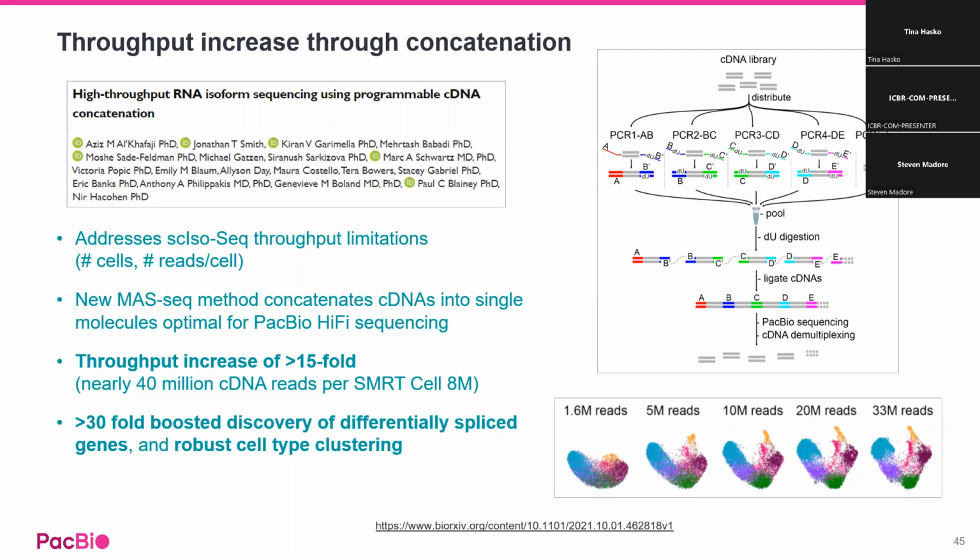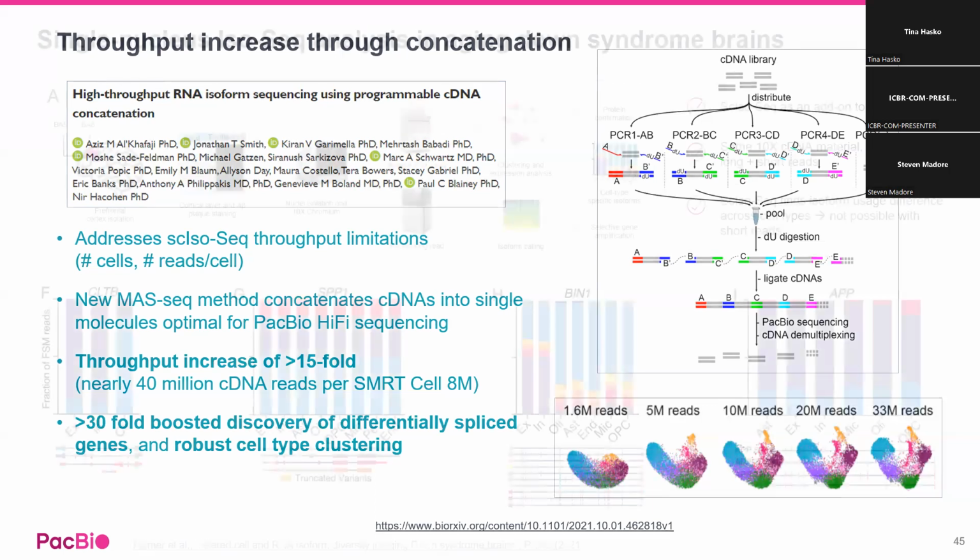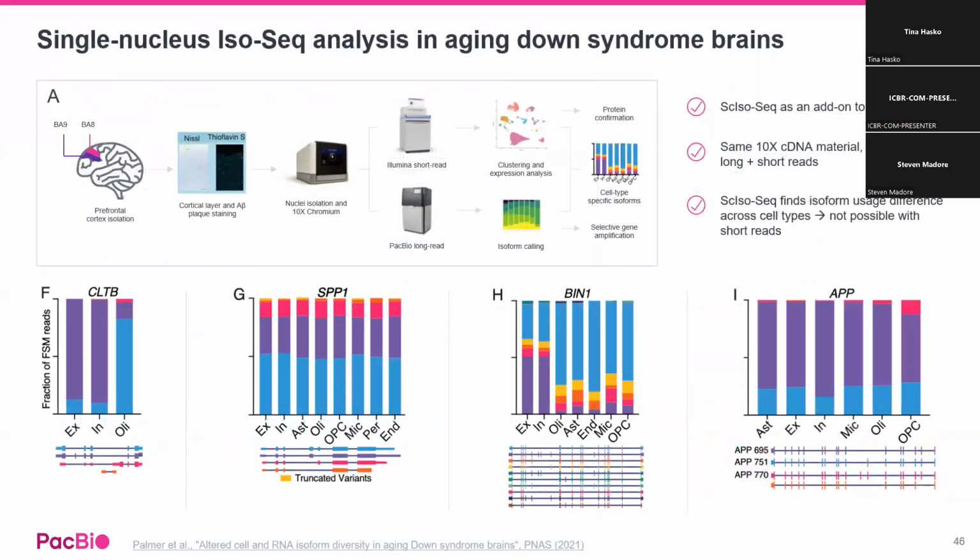and put some tags to that, so you can discriminate which cDNA library, which single cell library it came from. So throughput increases 15-fold and discovery increases significantly. So if you work with 10x libraries, that's the way to go. This is not actually a cancer example, but you can see how you can combine short read sequencing with isoform calling and have a very comprehensive picture of isoforms, fusions, mutations, and gene expression if you add that.